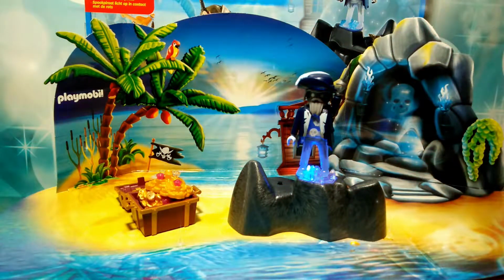In all, I'm pretty much in love with this set. Playmobil have done a perfect job here. I love it.